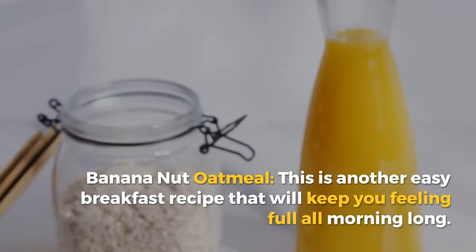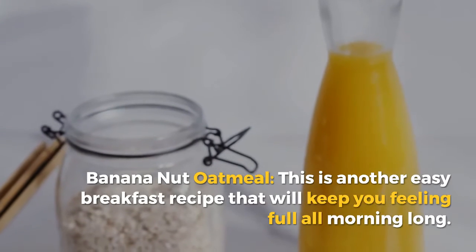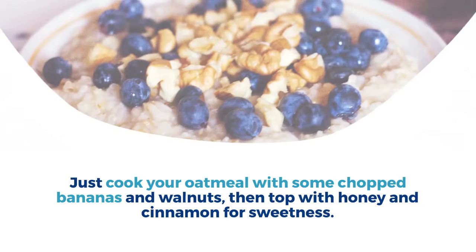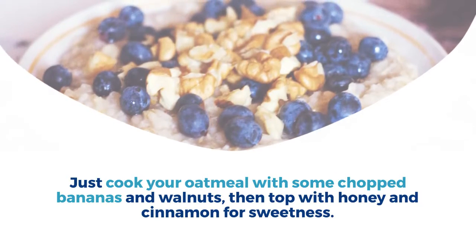Banana nut oatmeal. This is another easy breakfast recipe that will keep you feeling full all morning long. Just cook your oatmeal with some chopped bananas and walnuts, then top with honey and cinnamon for sweetness.